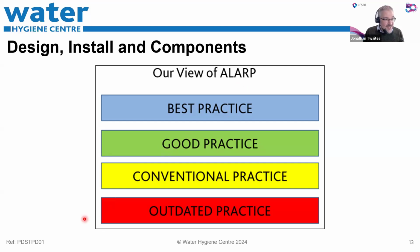The way we've looked at this is we've separated it out into 4 broad categories. I'd like to suggest that most of you would agree that outdated practice would not be acceptable at any level. Anything that might be deemed outdated, we wouldn't do. Conventional practice: I'd normally describe that as following the guidance in HSG 274, the HSE's guidance on managing water systems. If we look at healthcare environments, we have the HTMs, Health Technical Memorandums, specifically HTM 04, which talks about water safety for hospitals.